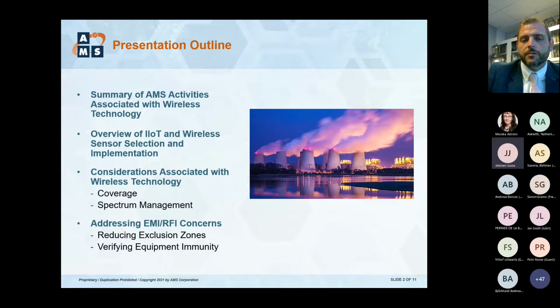As several of the talks have mentioned today, there's still hesitancy to deploy wireless because of the fear that it's going to cause interference. And so a lot of what we do is showing plants that you can safely deploy this. It's not going to interfere with the majority of equipment. For equipment that you may have more concerns for, these are ways you can address those. So I'll talk about that overall in this presentation.